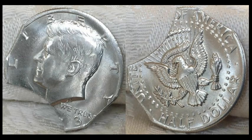When was the last time you saw a Kennedy half dollar with 3 clips in which one of them was so big that you just don't see a clip of this magnitude quite that often? But yeah, there are 2 other smaller, shallower clips. This one's more straight than anything else. So you have like 2 curved clips, 1 straight clip.